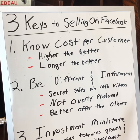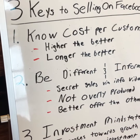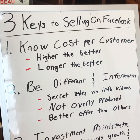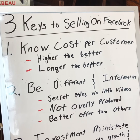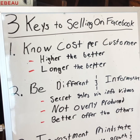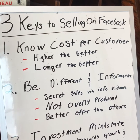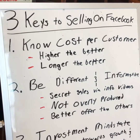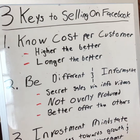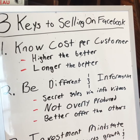And what I mean is, if your cost per customer is only $20, that does not give you a whole lot of leeway to spend advertisement money on the platform. All right? Because if you spend $15 to gain that customer of only $20, that $5 you possibly made, you're not generating a whole lot of revenue and profit off that. You're not going to be in business for long, okay? So keep that in mind.